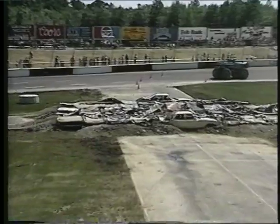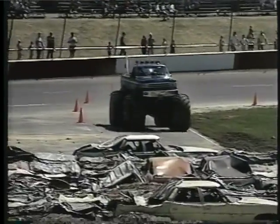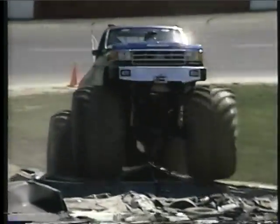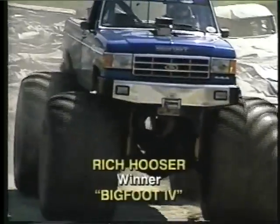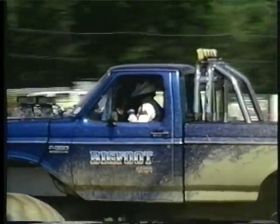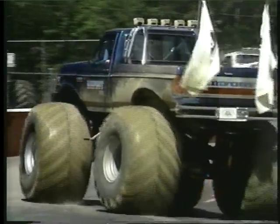Back in Louisville, Kentucky, semifinal round of competition underway, but really no competition, Army, as Awesome Kong and Bigfoot were supposed to go at it. Awesome Kong broke at the start line. Boy, a tough break. The young kid out of Texas trying to make a name for himself. The transmission just finally gave away. With the 1,000 horsepower engine and 20,000 pounds of weight, something had to give. He'll be back another day. So your winner, Rich Hoosier, in Bigfoot 4, he moves into the championship round. Let's go down with Army trackside now to find out what happened.